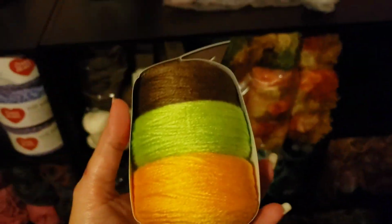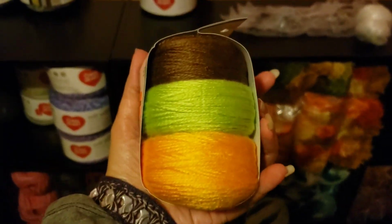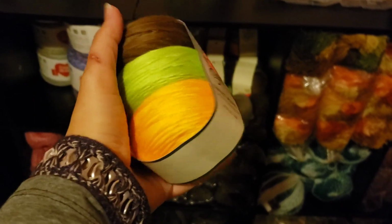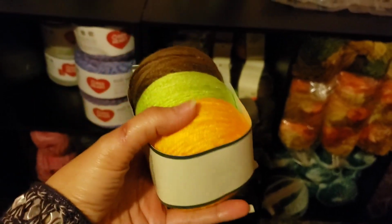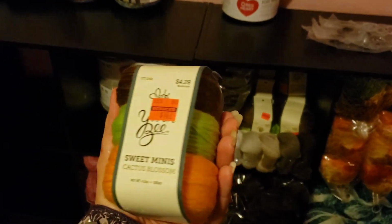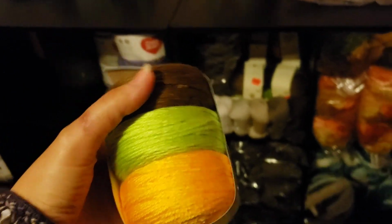And these are the Hobby Lobby Sweet Minis. When I said I had quite a few, if anybody wanted to trade a couple of them, if they happened to get the Halloween ones this year, if they maybe thought they liked these. I'll have to get better lighting in here, that's for sure. This is a very yellow light going on up here.